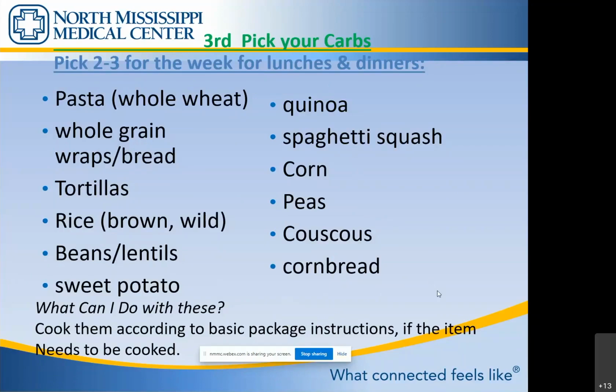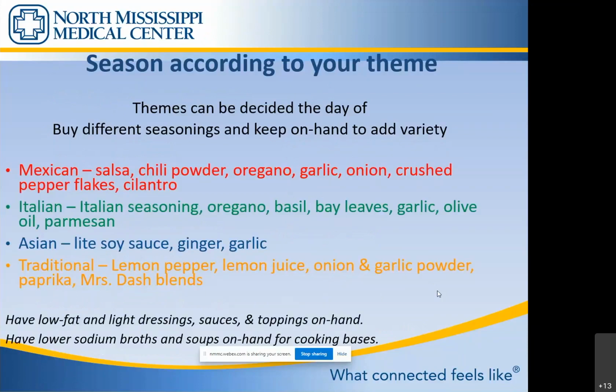Let's not pick cornbread. Okay. There actually is a healthier version. But I can't find the cornmeal locally. But I found a recipe, and when I can purchase all of the components, I will share it with you. It involves some soy milk and I think an egg substitute.